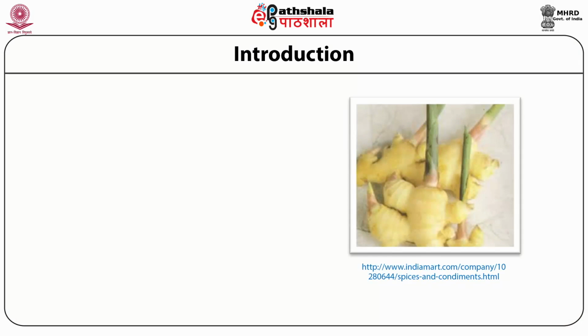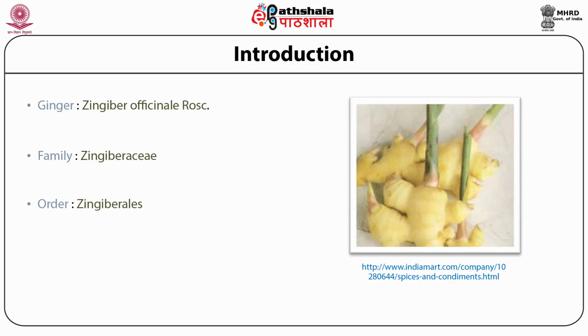As far as the ginger is concerned, the name itself supports the view. The Sanskrit name Singibera gave rise to the Greek zingiber and later the generic name Zingiber. So ginger, that is Zingiber officinale Roscoe, is a monocotyledon belonging to the family Zingiberaceae and to the order Zingiberales.